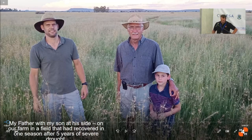I myself am a farmer as well, and just to prove the point from a pastoralism perspective, this is our family farm, and my father, from whom I've learned most things about rangelands, teaching my son there at the bottom, is that if you want to be a livestock farmer, you first have to become a grass farmer. And this picture was taken after 5 years of severe drought, and the first bit of rain we got, the rangeland was able to bounce right back. And that is the resilience of what we have in well and intact rangeland systems.